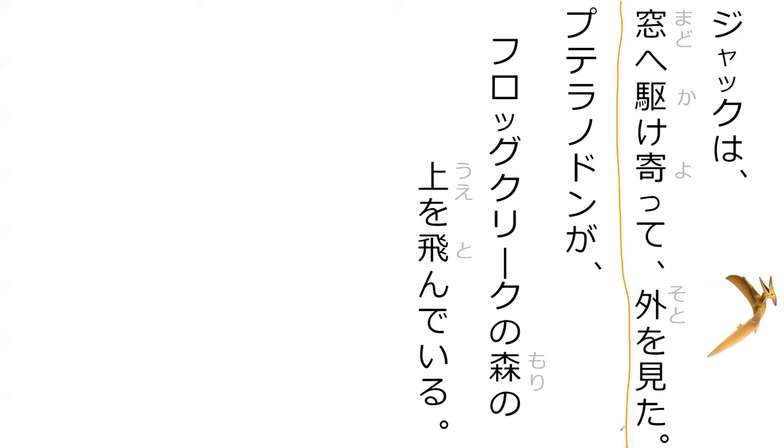So here is our first line. Jack wa mado e kakeyotte soto o mita, I think. Yep. Good job. So first off, mado e kakeyotte. What does that mean? Kakeyoru. Kakeyotte. So the window was opened, like kakeyotte.